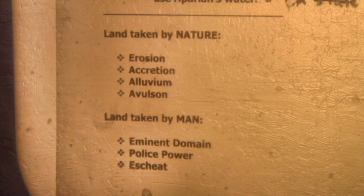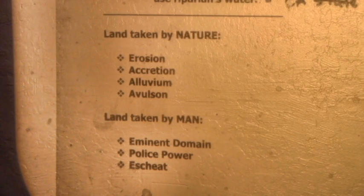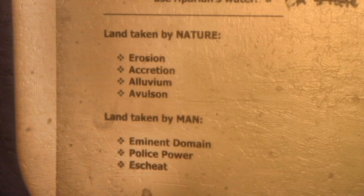Accretion is building the land by form of volcano or landslide. Alluvium is the soil that is deposited through accretion. Avulsion is the disaster such as earthquake or hurricane and so forth. You also have a word called percolating water, which is not on the screen right now, but percolating water means that the water is not confined to a well, it's just moving all over the place, and the law allows the beneficial use of such water. It's just a definition of what that is. It's not a well, but it's not confined to a well.